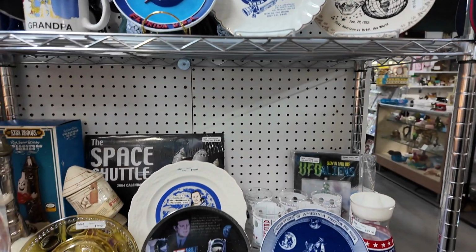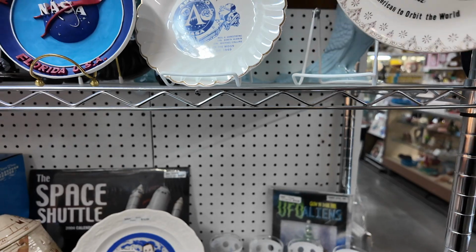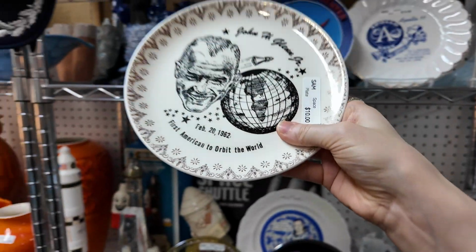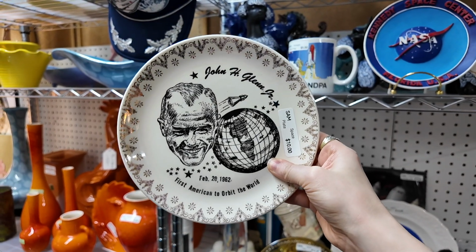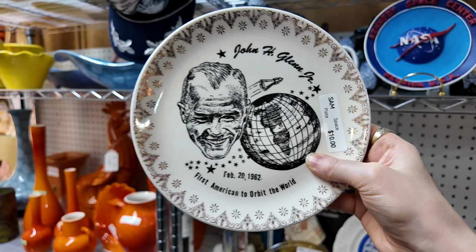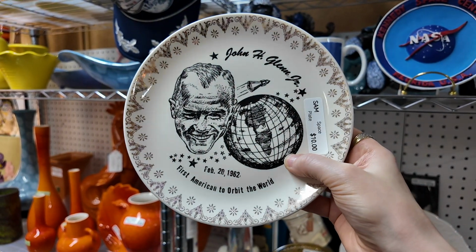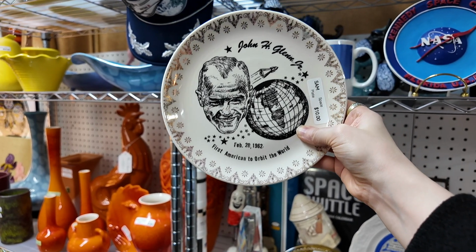This vendor has a lot of space and NASA things, and I do like this plate. I'm debating. It has a few scratches, so I'm not sure I'll get it. It is $10, but it's John H. Glenn Jr. It is the image that I absolutely love. You have John Glenn, and then you have the Earth. It's so cool. First American to orbit the world.